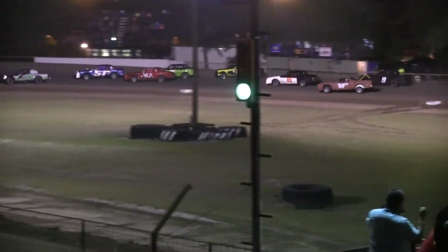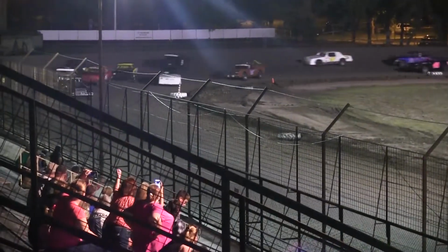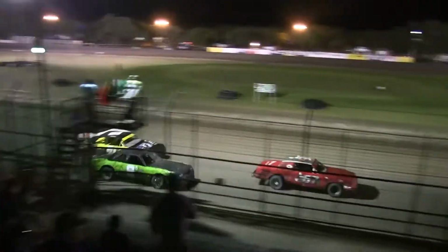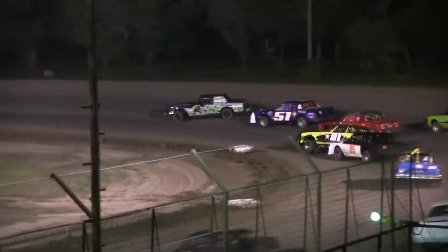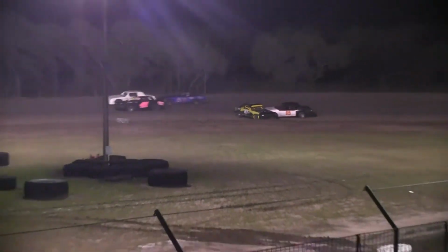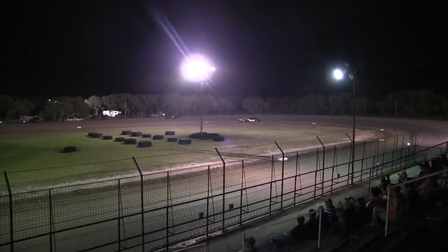Daniel Ware back to second. Good battle for third between Caney and Deere. Looks like Lonnie Caney going to take over that third spot coming out of turn number 4. Jamie Deere back to fourth, almost getting into the wall. Joseph Snow in the 5th spot there in the 01 machine. We are 3 wide again. Oh, Joseph Snow and Travis Copeland get together. Joseph Snow. Snowman to get around and hang on for the win.